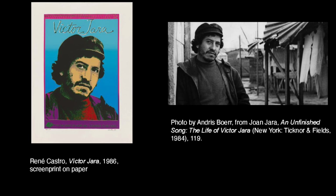For example, Rene Castro features Victor Jara, a leftist folk singer who was apprehended, tortured, and killed during the early days of Augusto Pinochet's dictatorship in Chile. Here he depicts a youthful Jara rendered in intense colors alongside a hopeful lyric from one of his songs. Castro often created prints to raise awareness of international struggles against dictatorship and war, especially those marked by U.S. intervention.